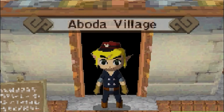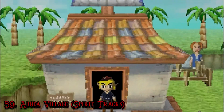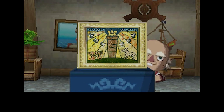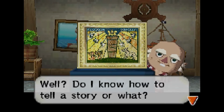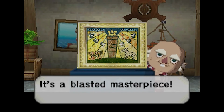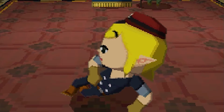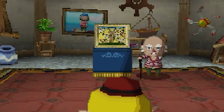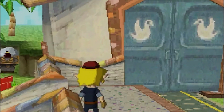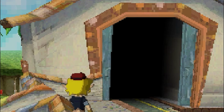Number 59. Aboda Village, Spirit Tracks. Aboda Village isn't a bad place, but it's definitely the lamest of Link's hometowns in the series. It was neat seeing an aged Nico continue the Wind Waker Phantom Hourglass throughline, especially because it's so rare for a Zelda character to make multiple appearances. That said, it's extremely unclear why Spirit Tracks Link lives with Nico, or why he looks exactly like a guy Nico used to know. Aboda Village is also home to Link's engineering mentor, Alfonso, and the only real reason to return is to utilize Alfonso's station and swap out train cars.